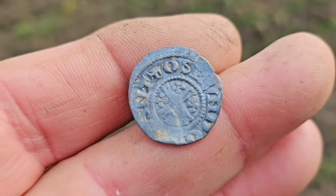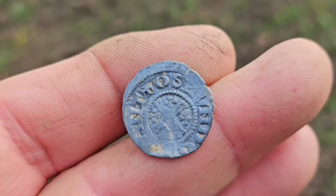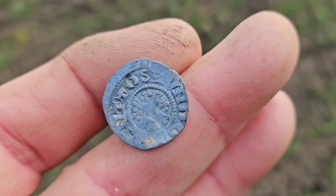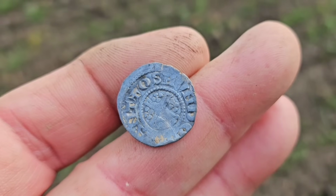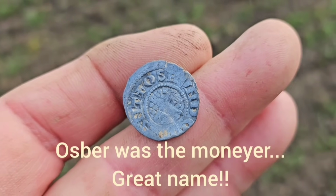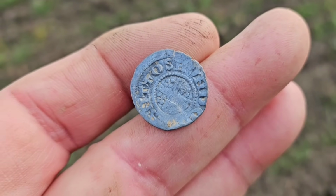Back with Andy's coin now. We'll just give it a bit of a clean with some water, and as you can see, it's got that beautiful blue tinge to it, and I can see an O, an S and a B, possibly Osby. That's probably the guy that minted it. You can see the O and the S. Osby was a name of a guy from the medieval period that used to strike these coins.